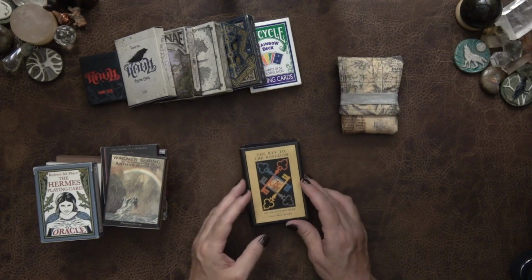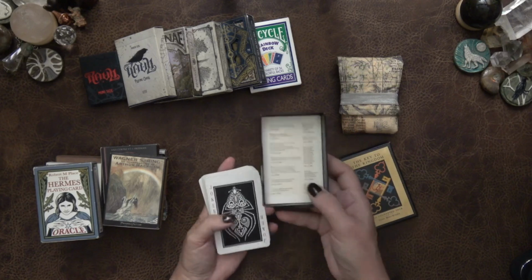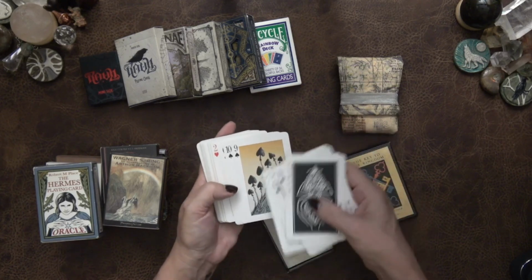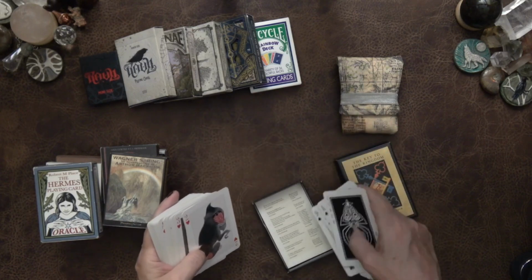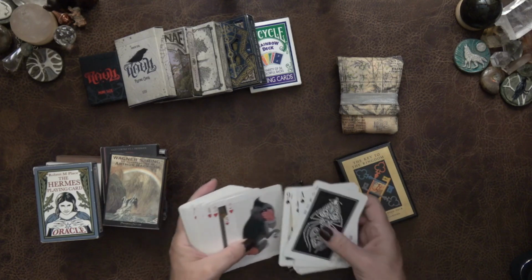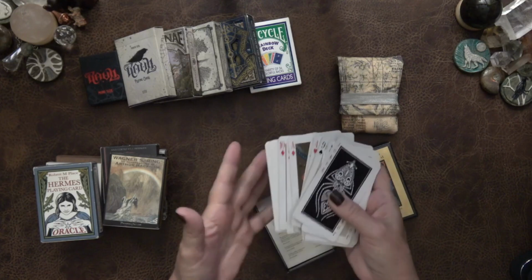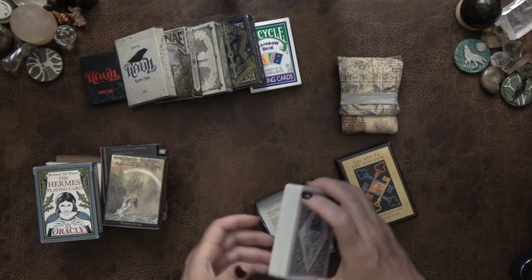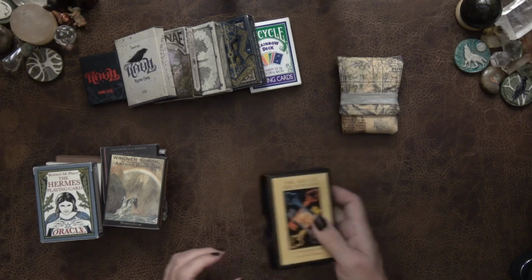This was sent to me. This is called Key to the Kingdom, an enchanted deck. I haven't had a chance to play around with this, but I love it. Again, this feels very oracle-y, and it's got little rhymes in it as well, I don't know if it's all of the cards, but it's really cool. This to me slides into that mix of oracle and playing card divination, so it's got its own thing going on.